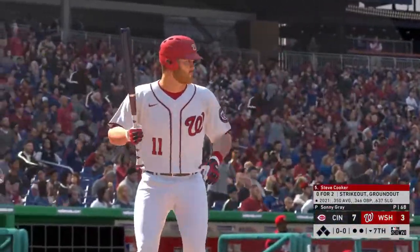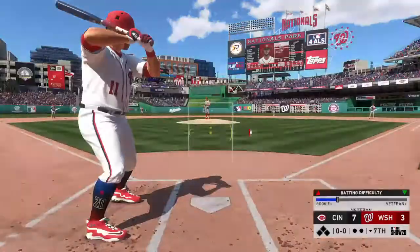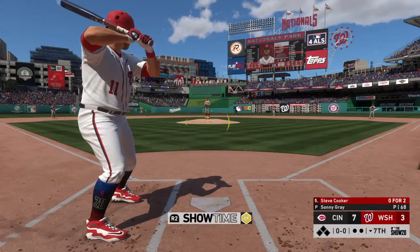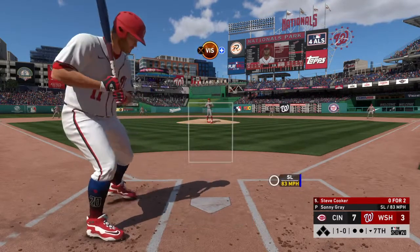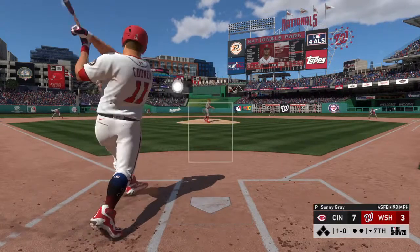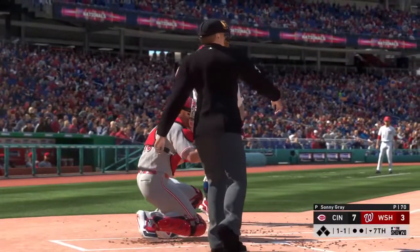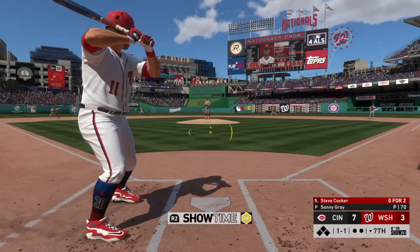Striding in now for the Nats, Steve Cook. He got on top of one and was a ground out victim last time. Hey, grip it and rip it, kid. Let's go. First pitch on its way. Ball 1, no strike. 3 runs, 4 hits, and no errors so far for the Nationals. And it's fouled away. Now the 1-1 pitch.